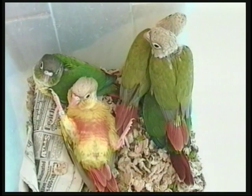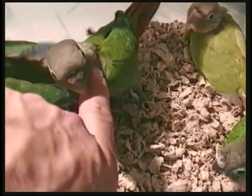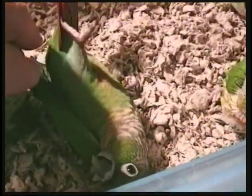Usually, if the babies are going to become pets, they are eventually removed from the nest for hand feeding. This ensures that the babies will be socialized to people. Already as youngsters, these 5 babies have learned to trust and play with their foster parents.